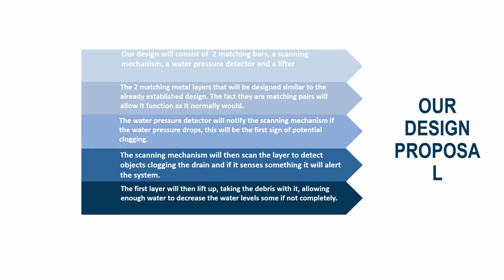So this is our design proposal. Our design will consist of 2 matching bars, a scanning mechanism, a water pressure detector, and a lifter. The 2 matching metal layers will be designed similar to the ones already present in the United States. They will be a matching pair, which will allow it to function normally and have water smoothly run through. The water pressure detector will notify the scanning mechanism if the water pressure suddenly drops. This will be the first sign of potential clogging.